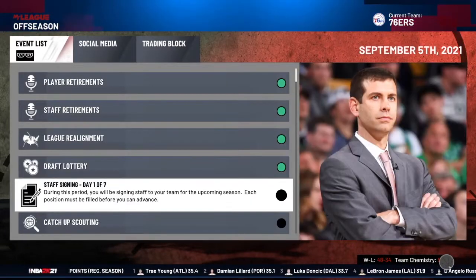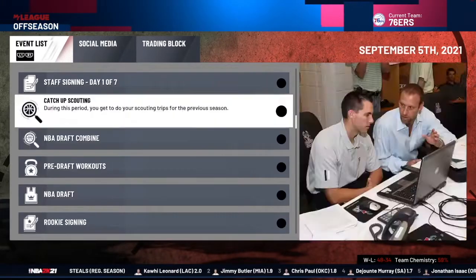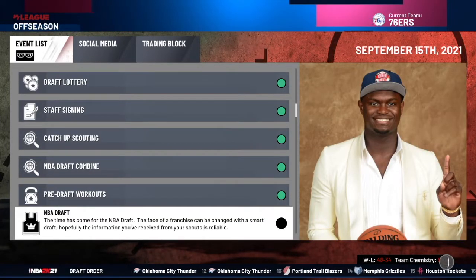I had a really busy weekend, but we're back here with a Philadelphia 76ers rebuild. I'm going to try to do this to the best of my ability. As you know, with these rebuilds, we try to do it really fast, in only a couple of years' turnaround. And this team has some very bad contracts they gave out.